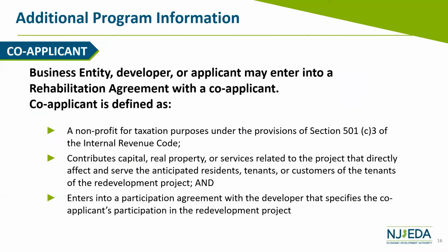So then we have a couple of additional things we want to go through with regards to additional information on the program. Number one, an important thing to note is that the program allows for a co-applicant. A co-applicant will always be a not-for-profit 501(c)(3). It cannot be any random 501(c)(3). It has to be a not-for-profit organization that is contributing something to the project. It could be that they're the owners of the property, or they may be contributing some services or money or whatever it may be.